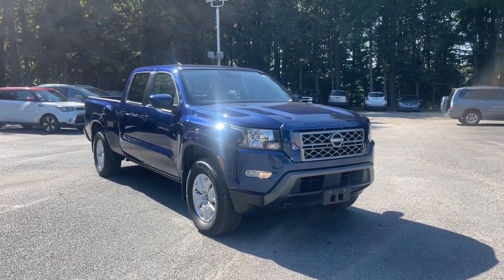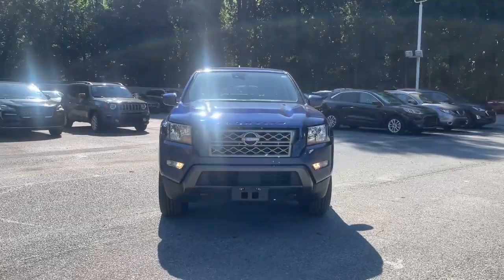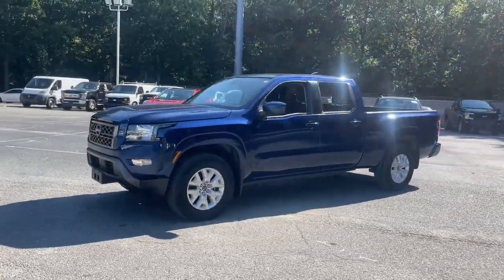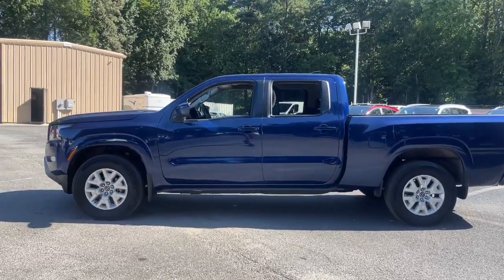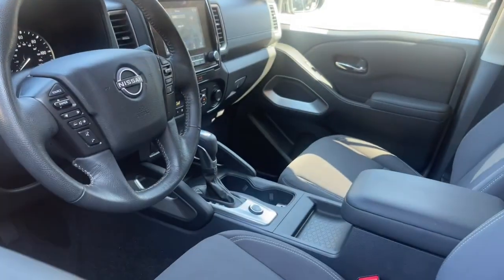Hop into the 2022 Nissan Frontier. This vehicle is an outstanding buy with fewer than 20,000 miles on the odometer. You'll be ready for the job or off-road recreation in this remarkably affordable Frontier. Comfortable, capable, and hardworking, this popular midsize pickup is waiting just for you.